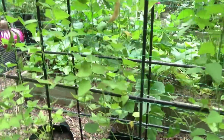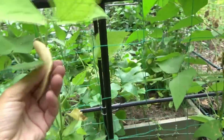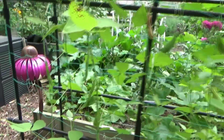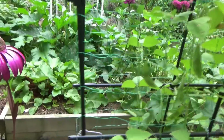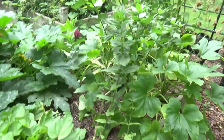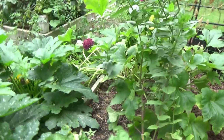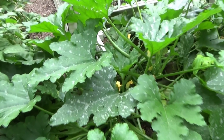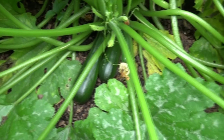These are my Lima beans. I don't know. I'm not sure on those. This is like a zucchini jungle. I can't believe this plant. Look at all of those zucchini.